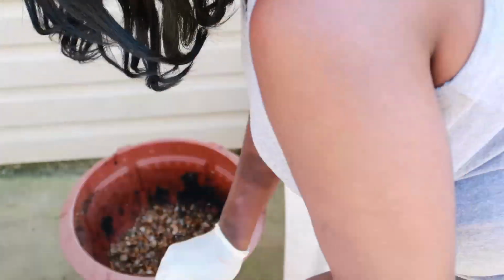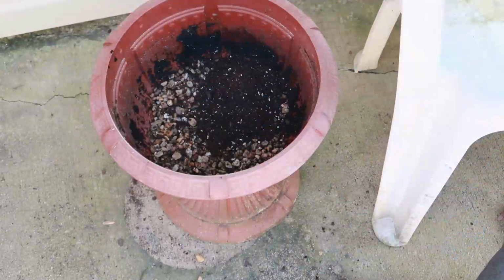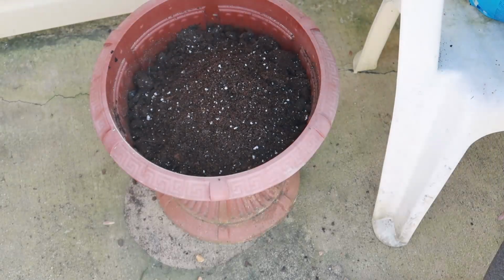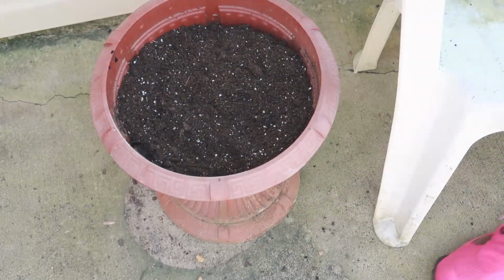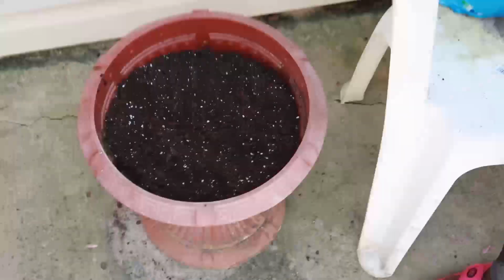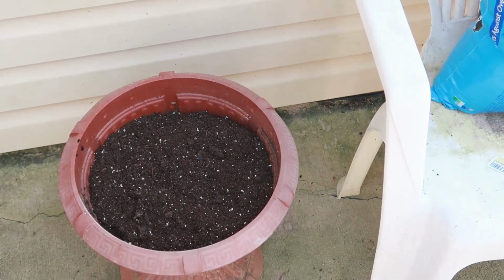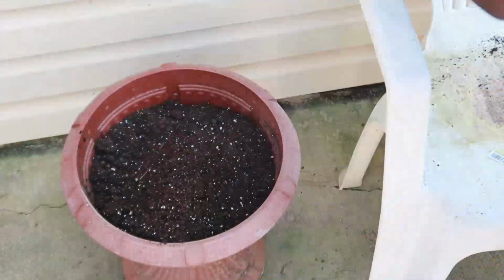Now this was another arrangement that I created, and it turned out to only be weeds. And so what I'm going to do, I took those out and I am going to place some new potting mix in here, and I'm going to fill it up a little bit higher, and then I am going to plant another creeping Jenny, and I want it to hang along the sides.